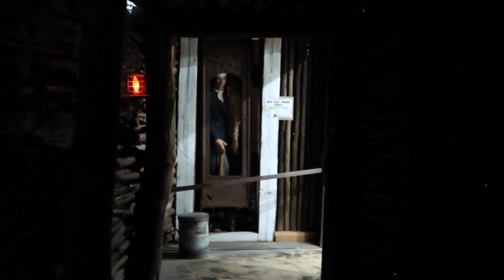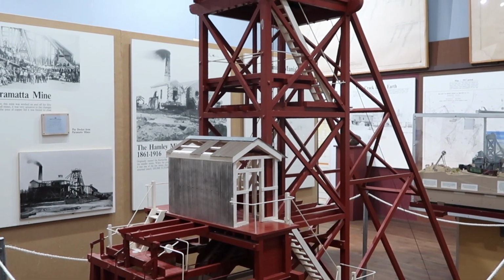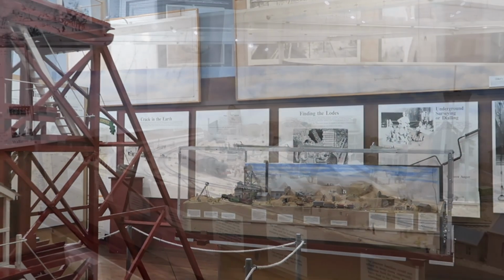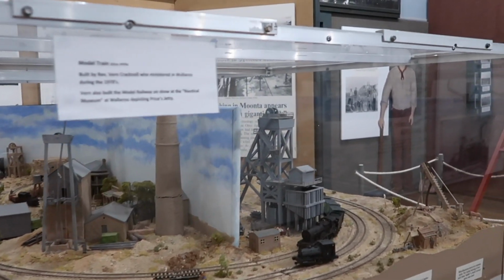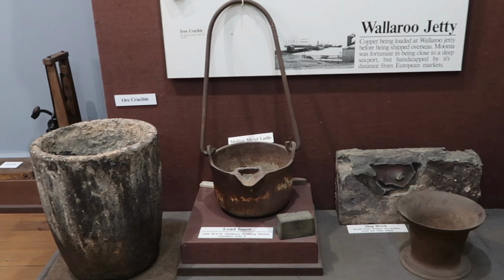The museum's exhibits are a good insight into what the mine site was like during its peak. A model of the original Moonta mine site, and some of those buildings still exist today. The copper ore went to the smelters at Wallaroo, and from there it was shipped overseas.